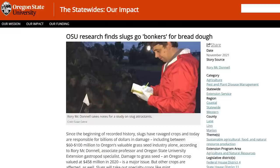That's right. Oregon State University recent research reveals bread dough to be the best attractant for trapping slugs, even better than beer. Now, this is interesting, Stacy. The collaborators haven't determined yet why bread dough, a simple mixture of flour, water, and yeast, attracts slugs and snails, but they theorize that it's the fermentation process that draws them. And I would agree, it's got to be the yeast. Pretty interesting stuff.